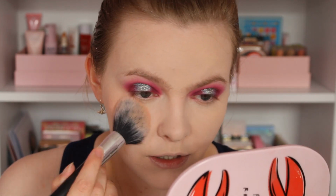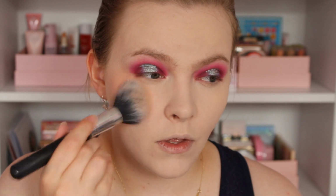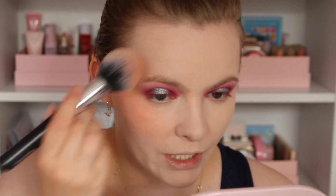But actually, that's quite nice. It is quite a nice peachy, pinky blush. I do like it. I'm putting it on my face and I'm starting to really like it. I feel like you can't really see it on camera that much, but it does look really, really nice in real life. But I just don't reach for this at all.